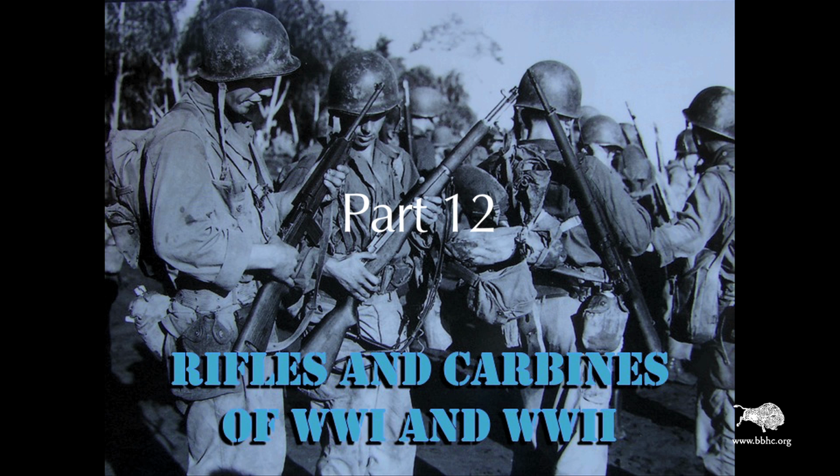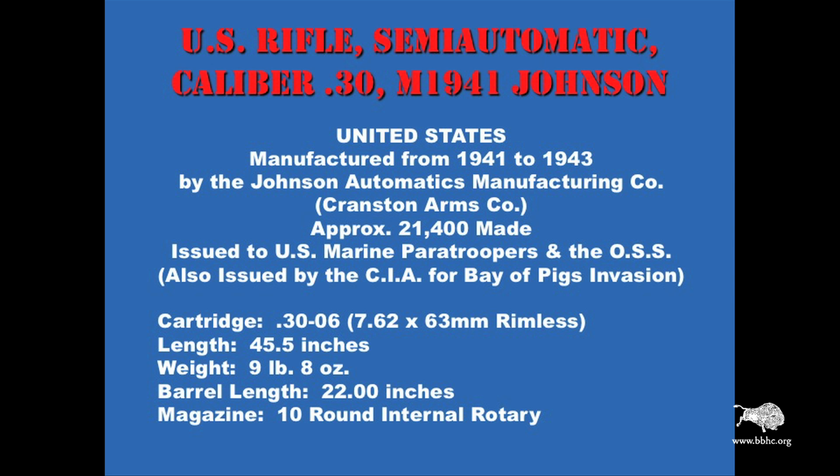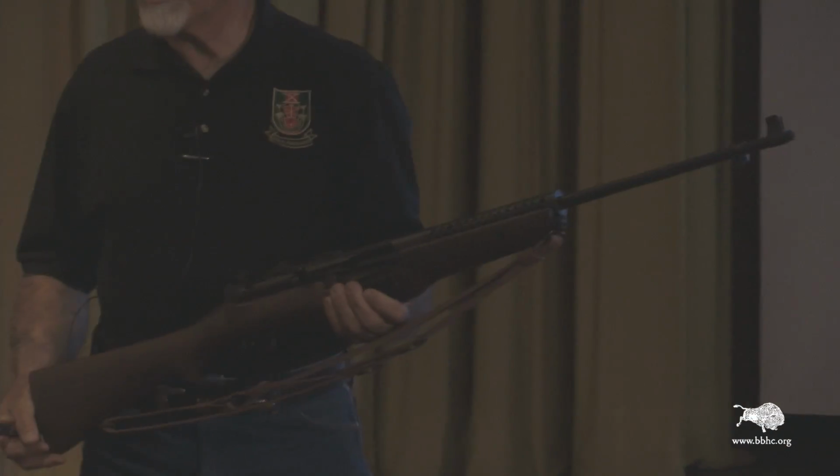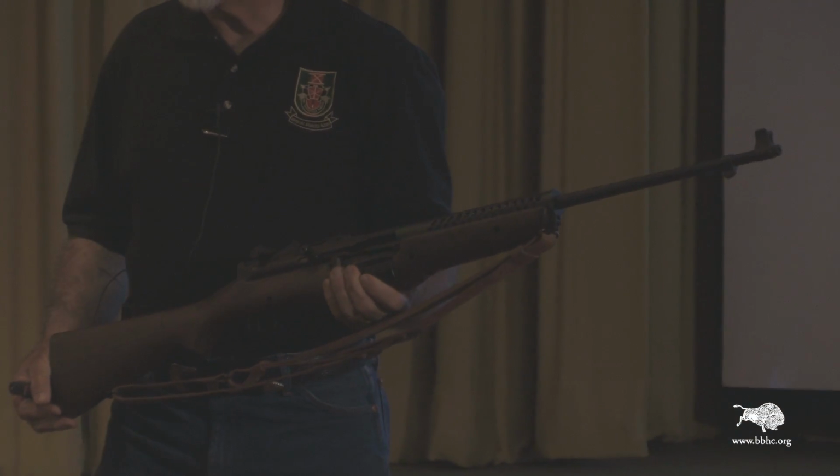Next rifle we'll consider is a rather rare rifle. It's called the Model 1941 Johnson. This was designed by a fellow named M1 Johnson, and M1 Johnson was an interesting character. He was a Boston lawyer and a major in the Marine Corps Reserve.